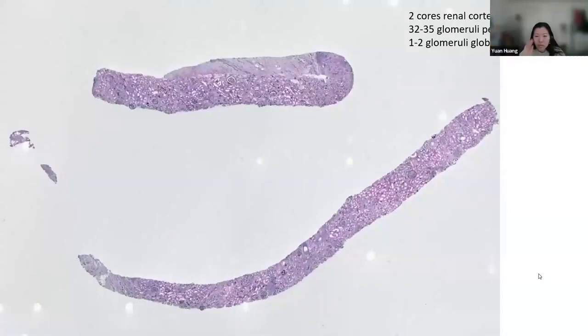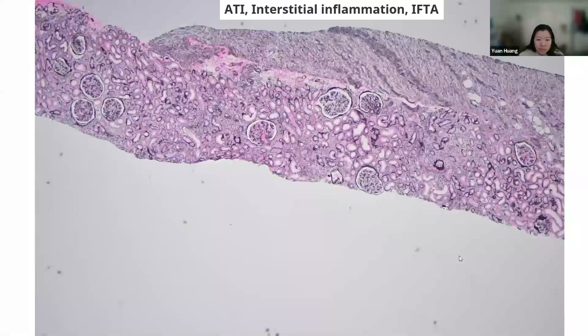Okay, and this is what we got. So we have 2 cores of renal cortex. It's really a very nice sample. We have 32 to 35 glomeruli per level section and about 3 to 9% are globally sclerosed. And when we go to higher power, it's similar. So this case is actually a nice contrast from the pathology point of view compared to the first case.